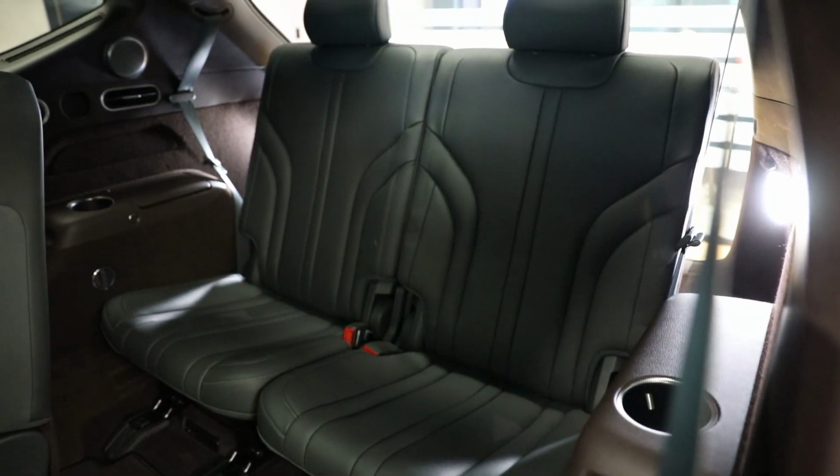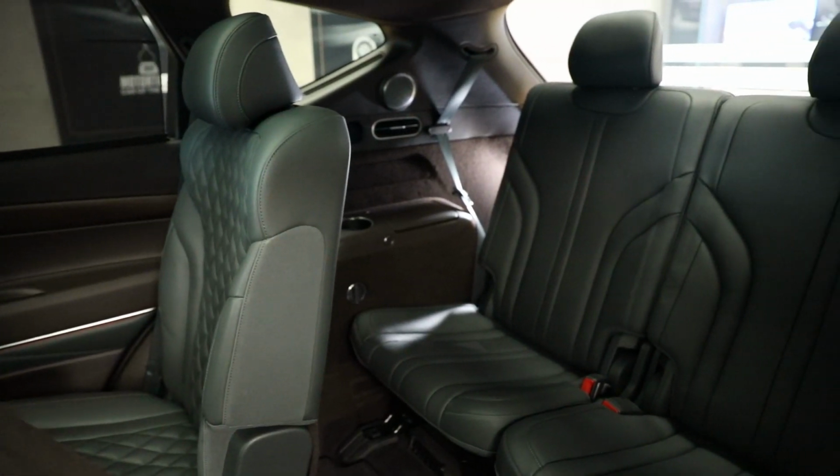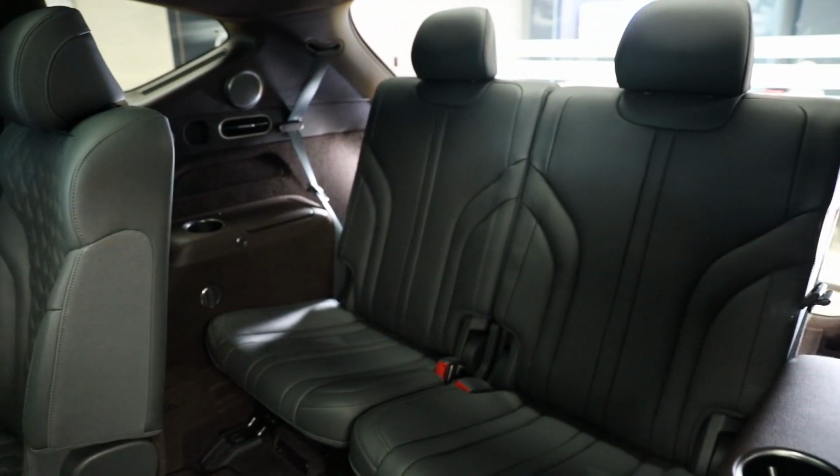Now, it's too small to get a camera back in there for the 3rd row, but we're just gonna have to trust me. They're reasonably spacious, but like most 3rd rows, they're not for adults going a long way. They're occasional use seats or they're for kids. It's hardly the penalty box that 3rd row seats are in a lot of vehicles.